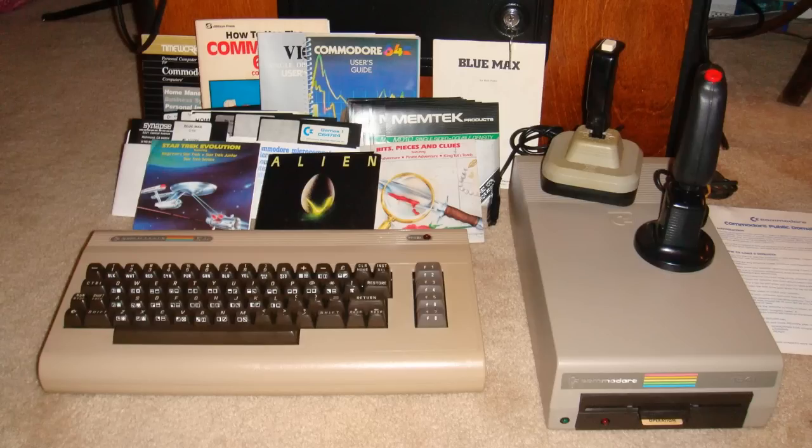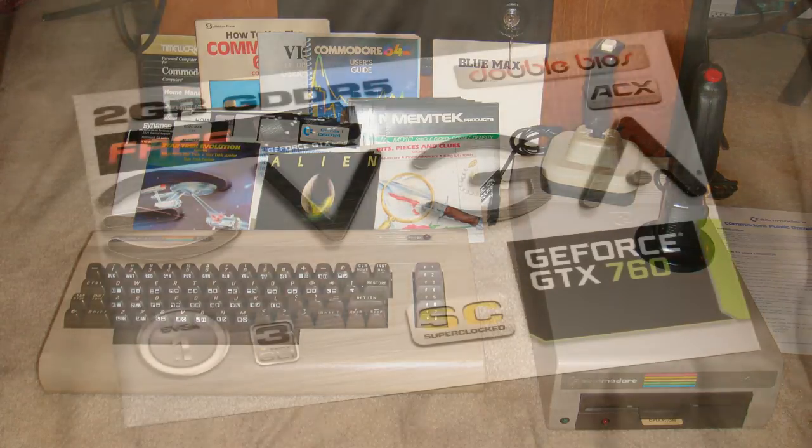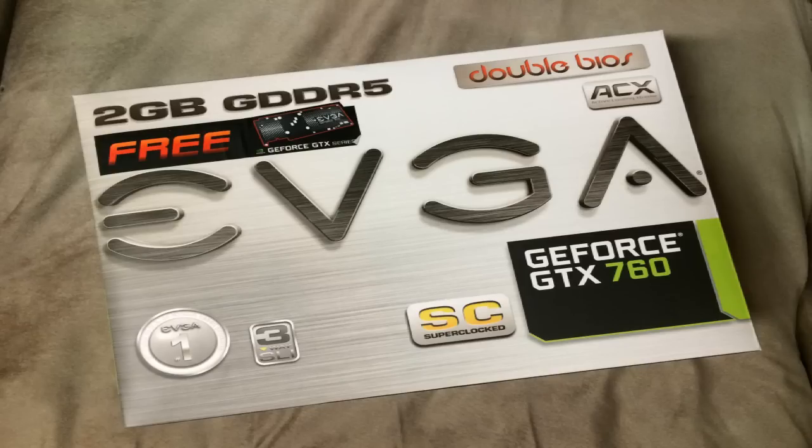I never really was a PC gamer, and I vowed to never spend more than like $50 on a graphics card. Well, I started to get into PC gaming, and look what I just bought. Let's dig into the GTX 760 by EVGA.